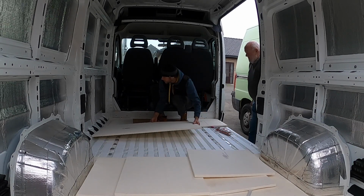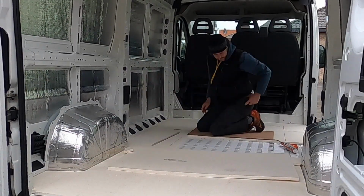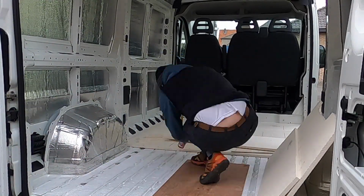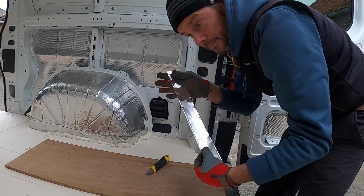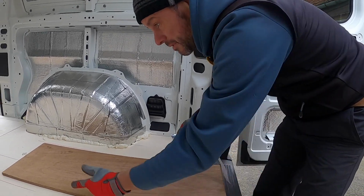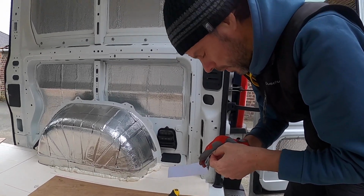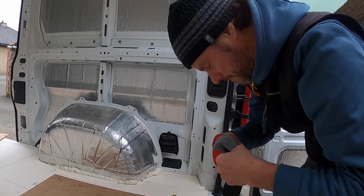Next step, we cover the complete floor with insulation plates and glue it down with silicone. Important to spread your own weight so we don't damage the insulation. I'm sealing the gap with aluminium tape. See, there are some gaps between the panels. Aluminum or aluminium, whatever. It all depends where you're from.